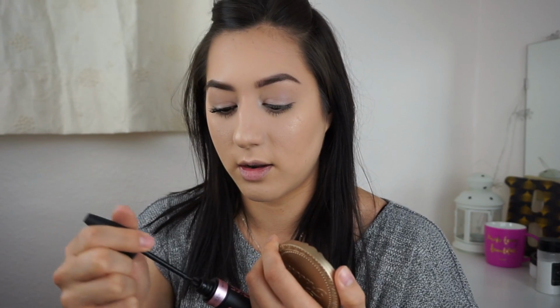Oh yeah, can you see? They're kind of clumpy though, but look at the difference. That's kind of crazy. So I'm not even going to touch that one anymore right now. I'm going to let that dry a little bit and then I'll go in with a second coat afterwards. But let's do the other eye.